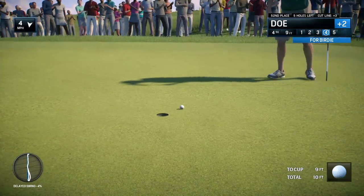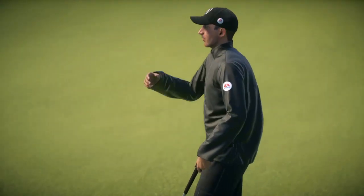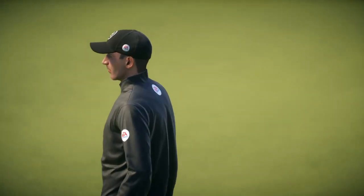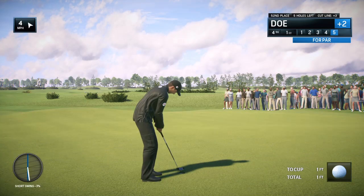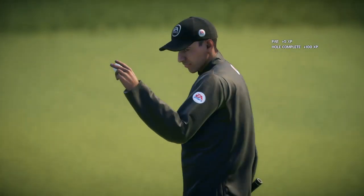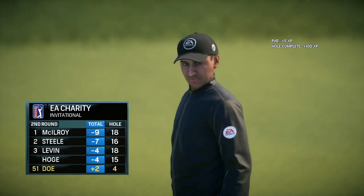Oh, how did that miss? Are you kidding me? I mean, that one was dead center. Even par, currently. He'll take par and move on.